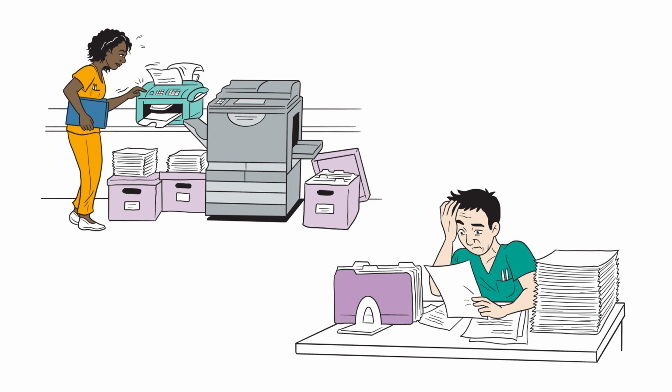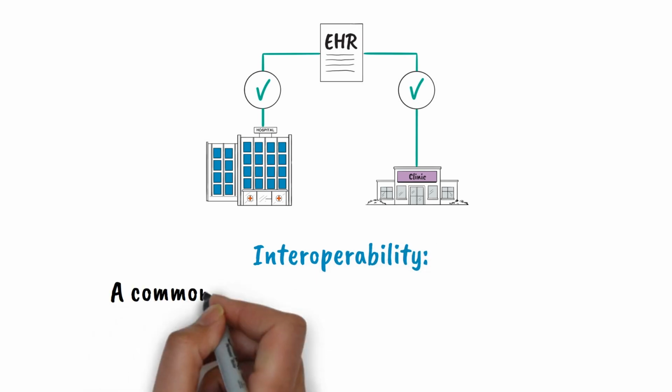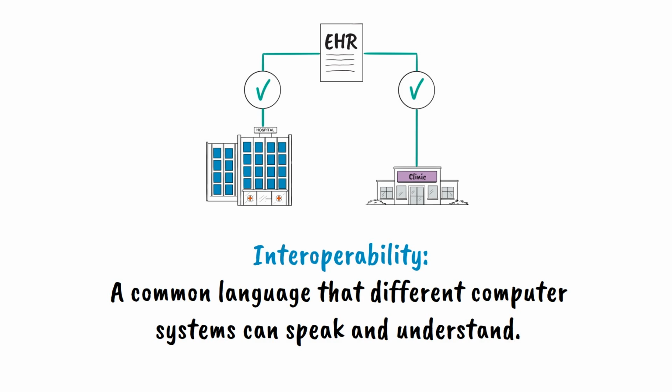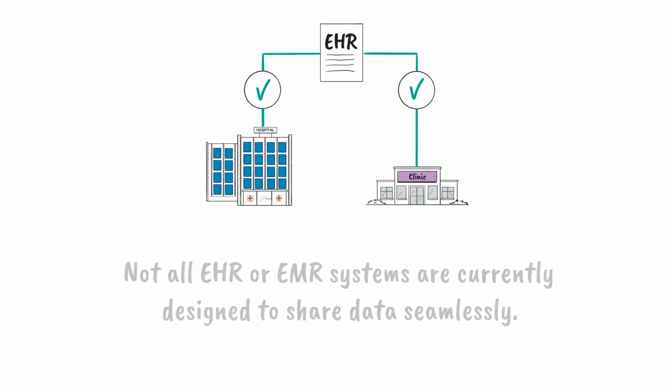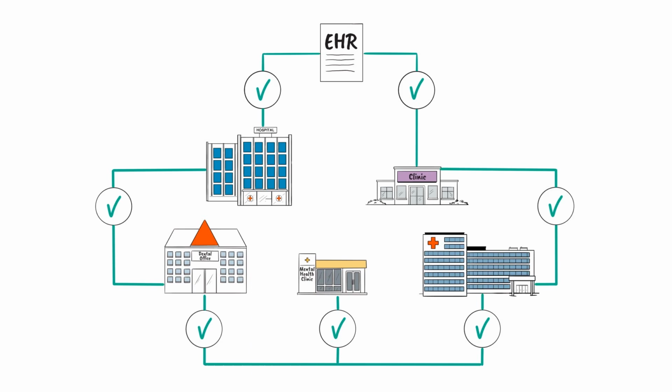With electronic records, these processes can be automated, but only if the data is entered and formatted consistently across all hospitals and doctors' offices. The technical term for this is interoperability, a common language that different computer systems can speak and understand. However, not all EHR or EMR systems are currently designed to share data seamlessly, and these systems are still being built. While some hospitals can access your medical information from other medical providers, others may lack the capability to do so. Some healthcare systems may choose not to enable this connection.